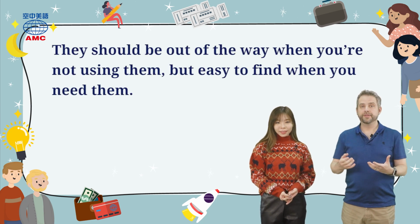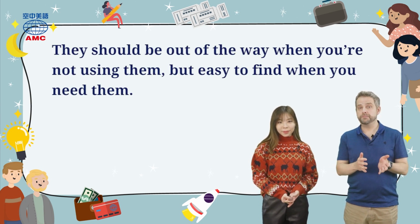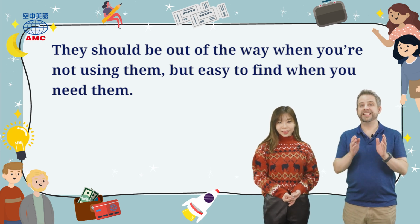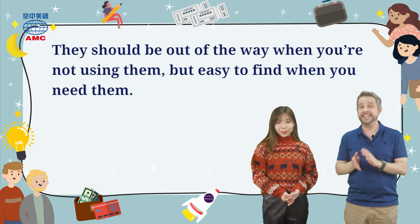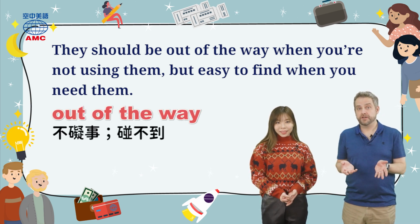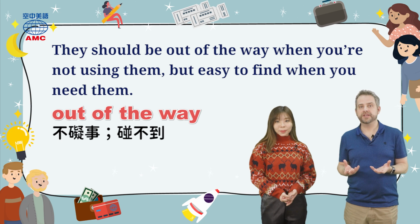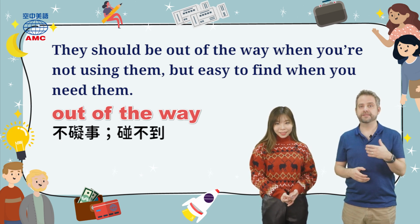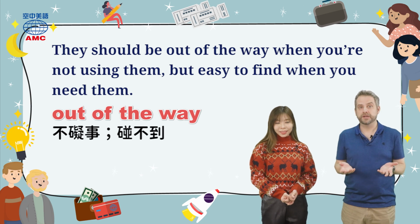They, so that's all the things you've got, they should be out of the way when you're not using them, but easy to find when you need them. If something is out of the way, then it's not in the way. It won't bother you. It's been put away and you won't trip over it or have to move it just to keep doing what you're doing.